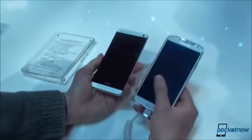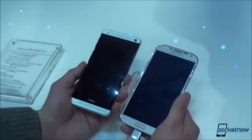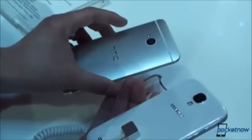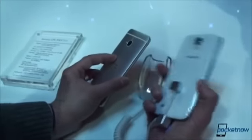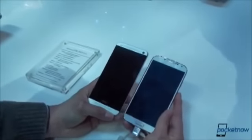So overall, I think these devices are really going to go head-to-head. I think a lot of people were scared. I think HTC was scared the Galaxy S4 would blow it out of the water. But you know, these are going to be very strong contenders. They're very different phones, and I think that's why people will have a tough time deciding between them. We're going to have a much deeper comparison than this quick video coming up in the weeks ahead at Pocket Now. Just a look at the Galaxy S4 versus the HTC One.